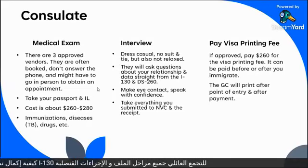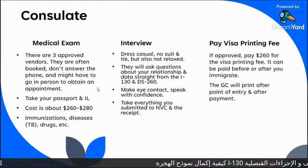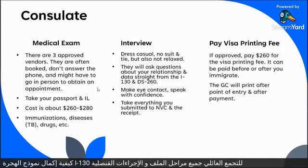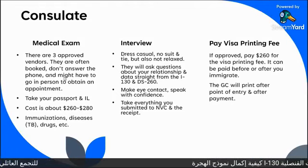But what if it's completely booked and there's no time before the interview? You can do your medical after your interview. You just won't get your visa that day, but go to your interview. You don't want to wait. Okay. So for the medical exam, go in person. They're not going to answer you. Go in person, be nice to them, and bring a little something.